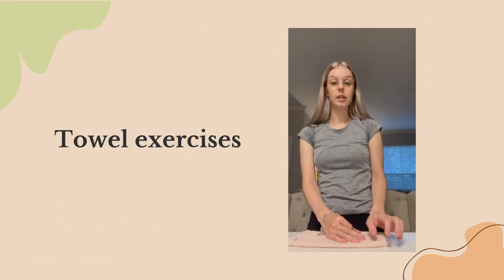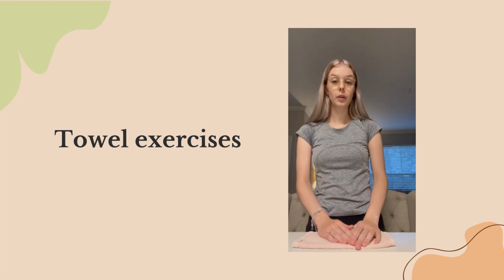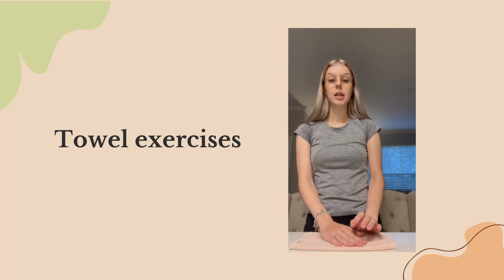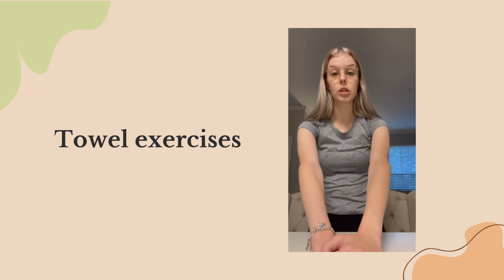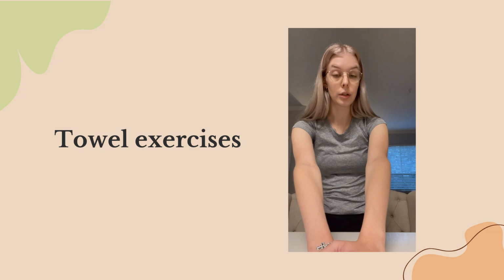For towel exercises, all you need is a small towel and a flat surface. You're going to start out by taking your affected side and placing it on the towel, then taking your unaffected side and placing your hand over top. Make sure to apply enough pressure so that your hand does not move while performing this exercise. Once you're ready, you're going to start by pushing the towel towards the middle of the table. This will promote shoulder flexion and elbow extension.